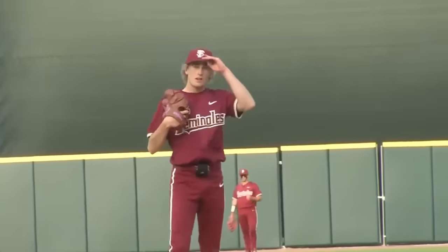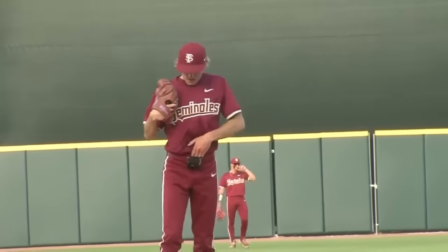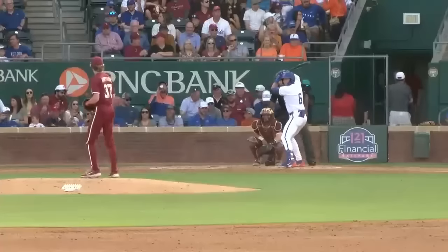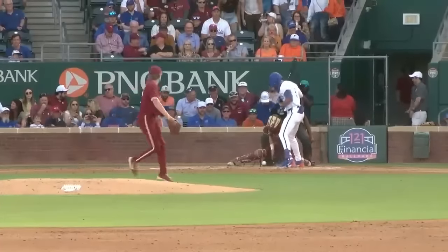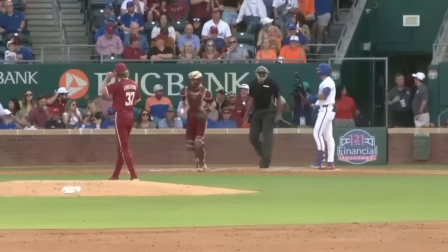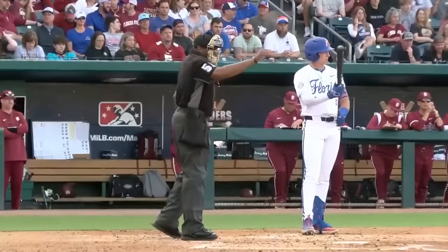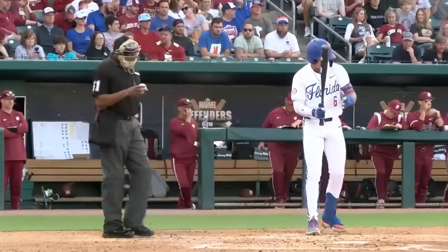So Cags now takes over the team lead in RBI with 27. The 1-2 pitch, breaking ball down in the dirt. And things are starting to get good for Cags in the home run department. He's got 7 homers now in the last 9 games.